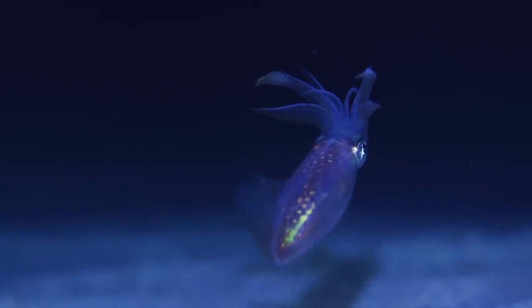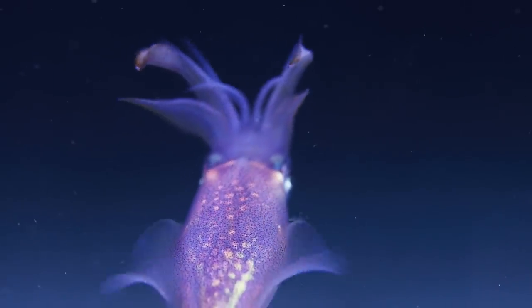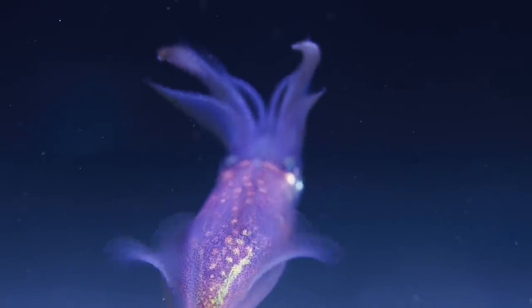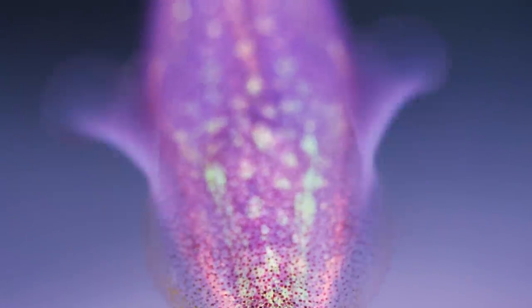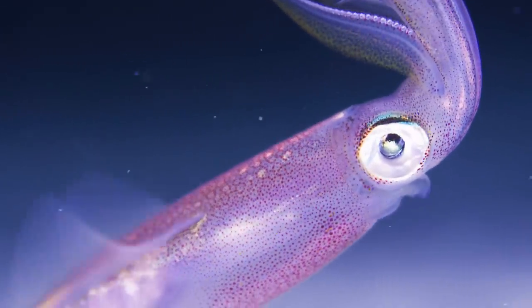The most extravagant makeup artist is the European squid. It can live at depths of up to several hundred meters. The squid uses its fluorescent display to communicate with other members of its group. And it uses its big eyes to see in the dark.